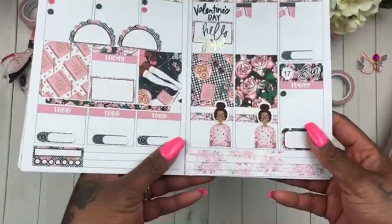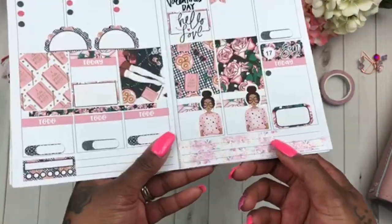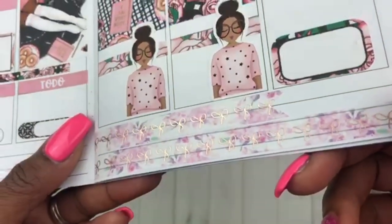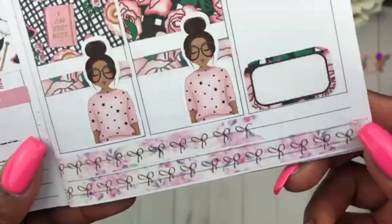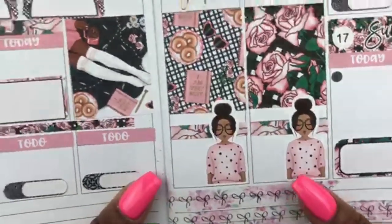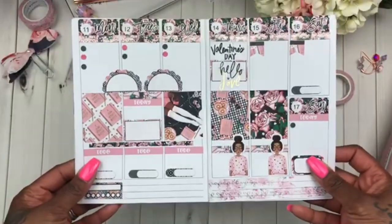They match the spread. And I added just a pop of Simply Gilded washi. And look how beautiful that washi is. Look at the rose gold bows and those florals in the background. And then I just cut out the ends and made them like flag stickers. So this is my spread in my B6 weeks.